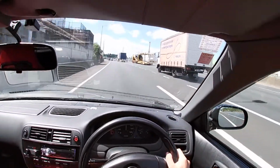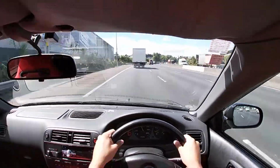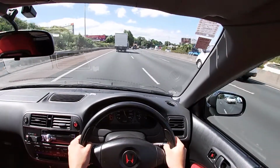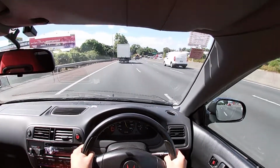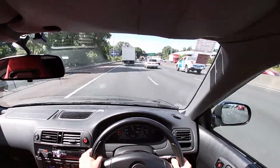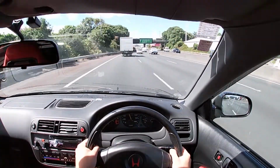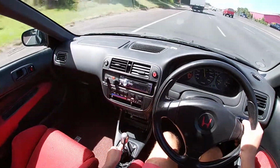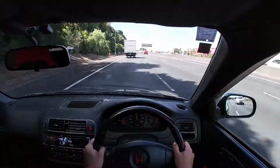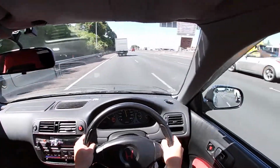There we are at 100 Ks. So just a little bit of info on the B16. The red line for it is 8400 RPM, which is quite high. They are a very rev happy little motor. The VTEC kicks in at 5800, so just before 6000. The gearbox is actually really smooth. It selects every gear without crunching or arguing, unlike Nissan's, for example.